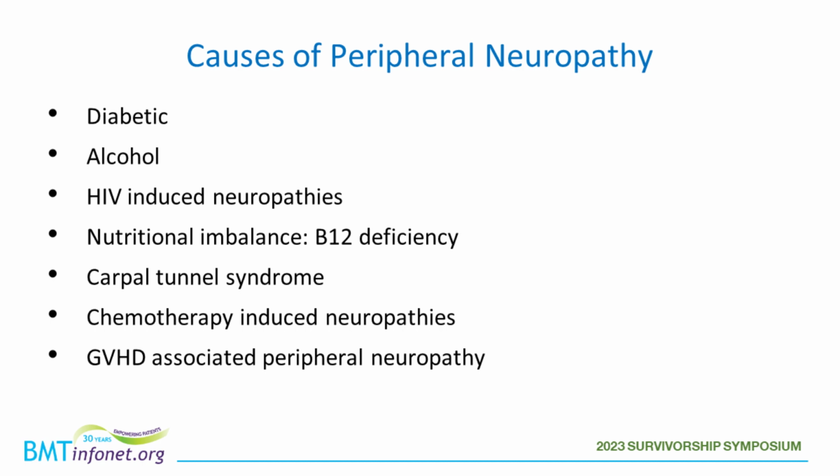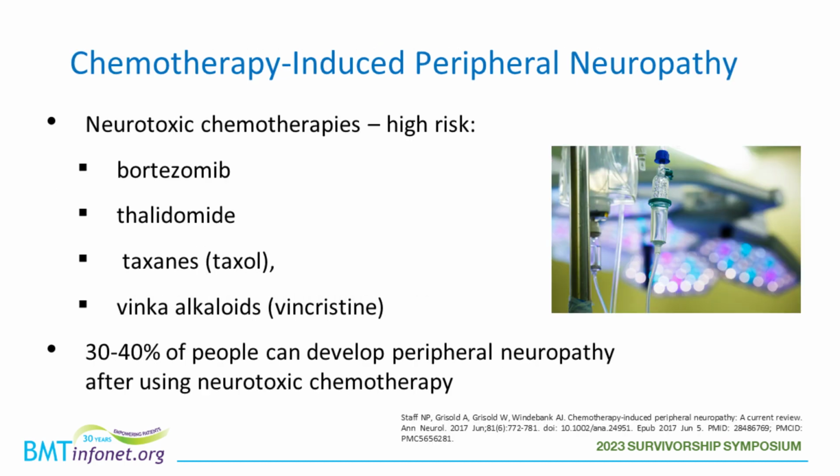It's the most common type of neuropathy that's called entrapment neuropathy, and I'll explain why in a little bit. Also, chemotherapy-induced neuropathies that we'll discuss. And then GVHD-associated peripheral neuropathy. Also, underlying cancer can be a cause of peripheral neuropathy. The most common cancers would be multiple myeloma, amyloidosis, and a lymphoma called Waldenstrom's macroglobulinemia. So let's focus primarily on the chemotherapy-induced neuropathies and the GVHD-associated neuropathy.